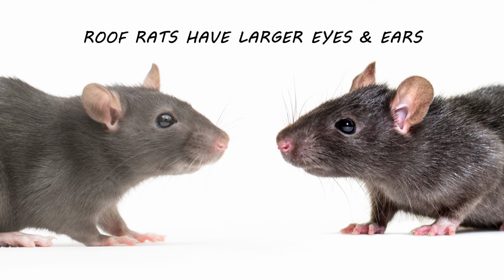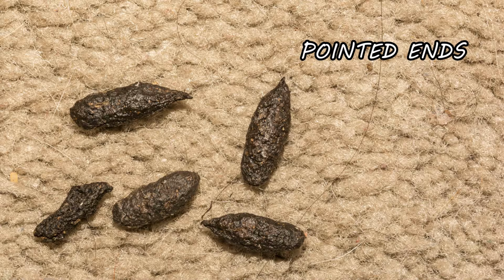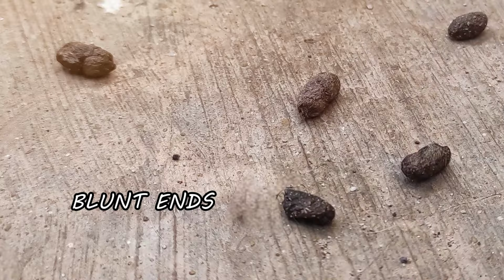If you haven't been able to spot any rats, you can also identify your rodents by looking at their droppings. Roof rats produce pointy-tipped droppings about half an inch long, and Norway rats produce blunt-ended droppings up to 1 inch long.